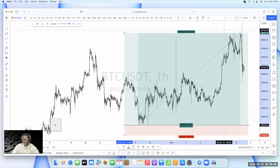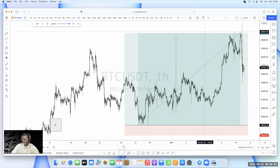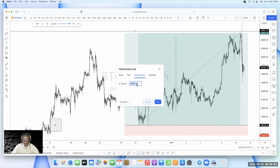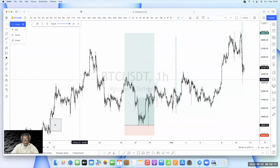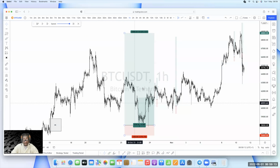68,800, right? I think it got to 69,000. That is the highest Bitcoin has gotten to date. All right, 69K. I think that was where it got to. Right, yes, so Bitcoin hit 69K, and that was the highest. And then we had a break of structure, and then the market started selling down. But then the trade idea was an amazing trade for me. It was actually good.